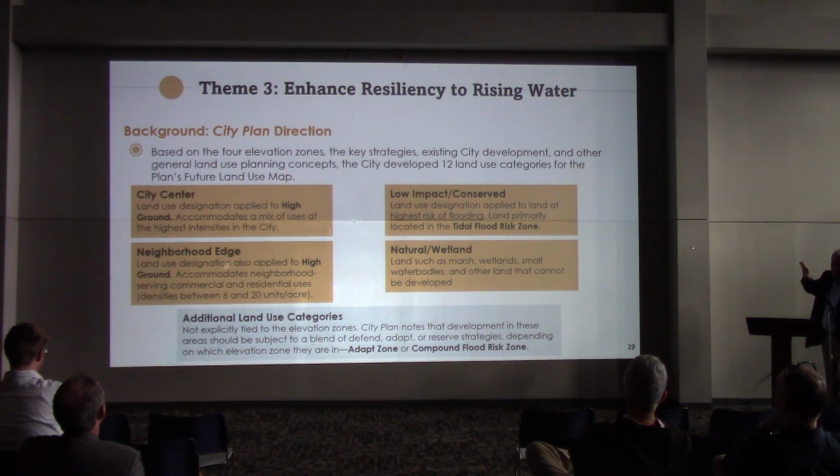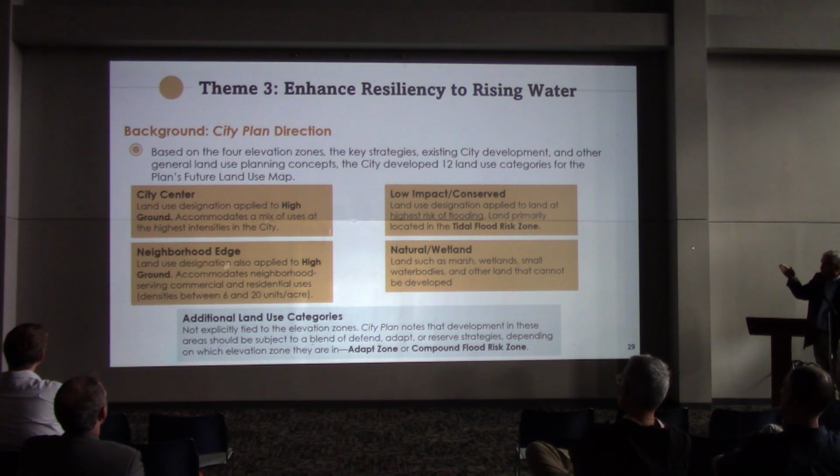In addition to this evaluation of environmental risk from rising water, City Plan also identified 12 land use categories. And the most relevant land use categories to this issue of rising water were the city center land use category, and the neighborhood edge land use category. In the city center, the highest intensity mixed-use development should occur. The neighborhood edge would accommodate neighborhood-serving commercial and residential uses at densities from 6 to 20 units an acre. Those are areas that are basically in the high ground area.